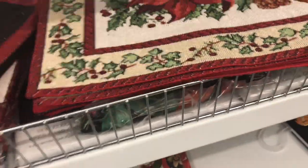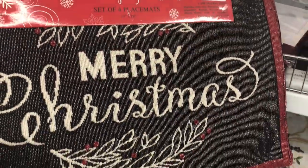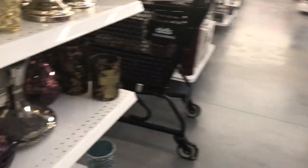Quick DIY projects for you guys. If you ever want a 12 by 20 throw pillow, guess what? Just buy these placemats and sew them up, glue them up, staple them together, and then boom, you get two pillows for $4.99. All you have to do is stuff them up or put them on top of another pillow, and here you go, your DIY project.